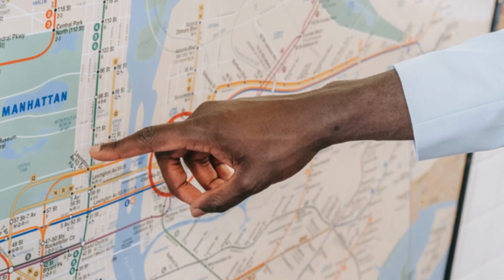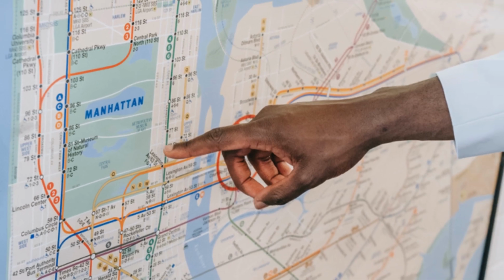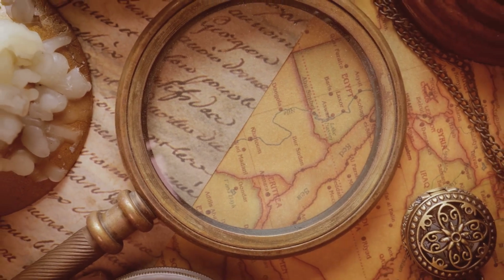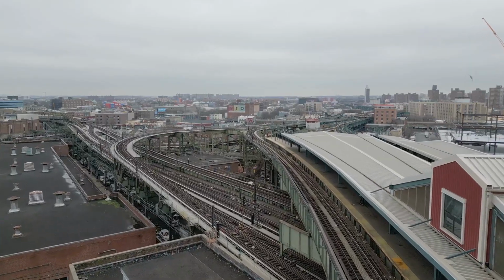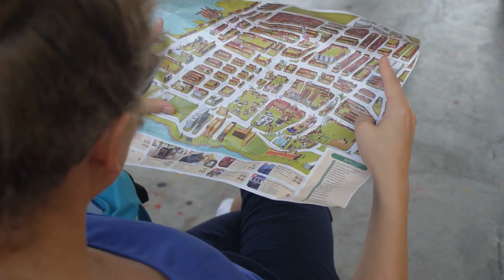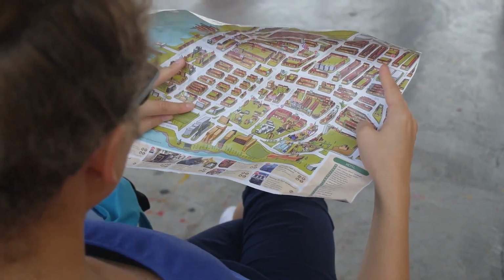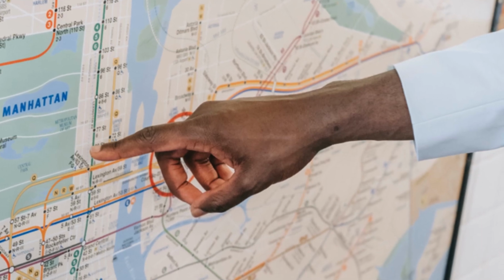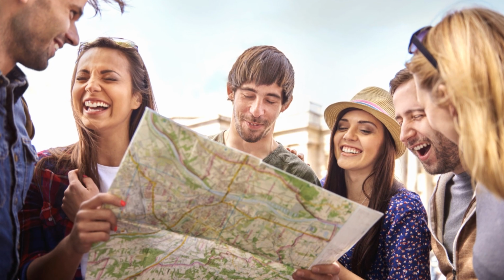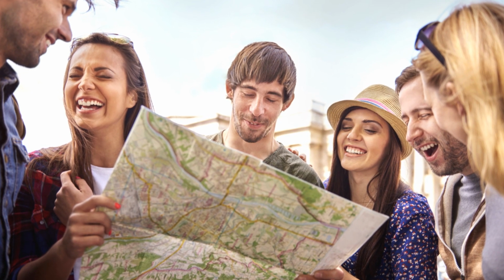Conclusion: maps as guides and art. Transit maps are more than just practical tools. They are works of art, historical documents, and cultural artifacts. They reflect a city's character and evolution. As we navigate the urban jungle, let's appreciate the power of good design. Next time you unfold a transit map, take a moment to admire its ingenuity. It's a reminder that even in our increasingly complex world, simplicity and clarity can prevail.